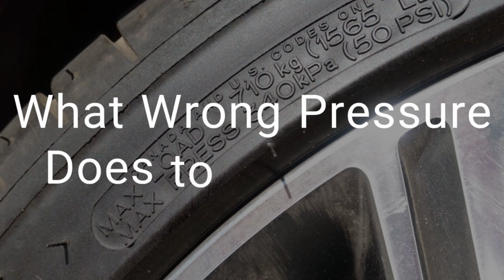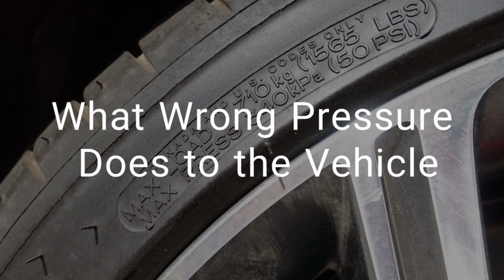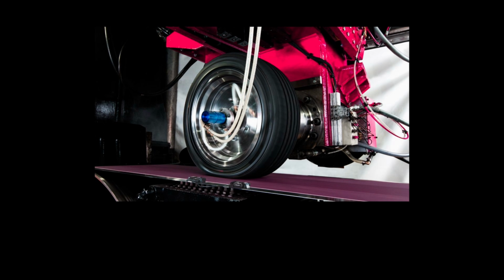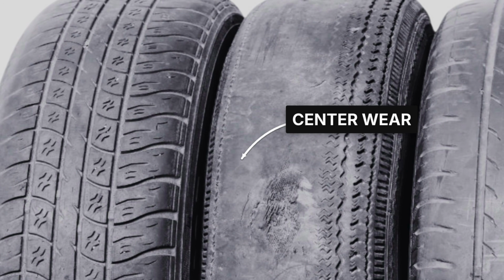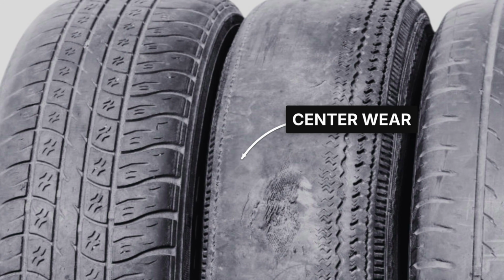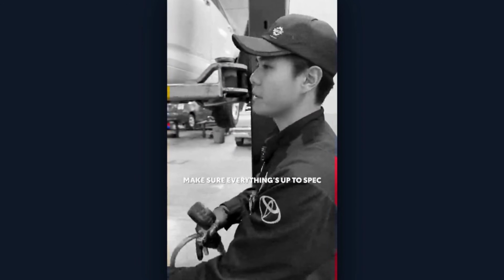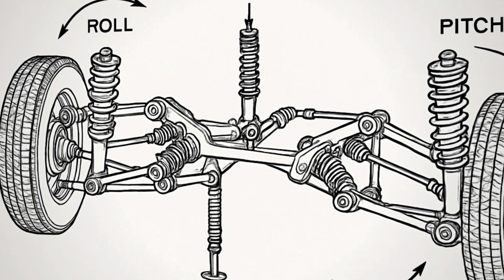Now, here is what happens when you run even 5 to 8 PSI above that number. The tire stiffens, the sidewalls stop flexing the way they were designed to. The contact patch shrinks and pulls inward, concentrating all of that vehicle weight onto the center of the tread. That center strip wears faster. You replace tires early. You blame the brand. You blame the roads. Meanwhile, the real damage is happening somewhere most drivers never check. Your suspension is a system built around controlled flex.